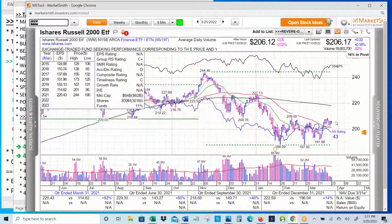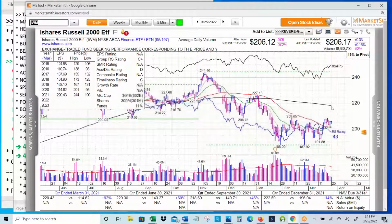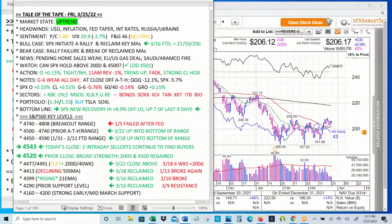But we've got the 21 crossing back above the 50 here, the 50 flattening out, but we're still 5.6% below the declining 200-day moving average on small cap. So 4 of the 5 indexes still below the 200-day moving average, which is why our long-term trend is still bearish. So there's the tale of the tape that wraps it up.